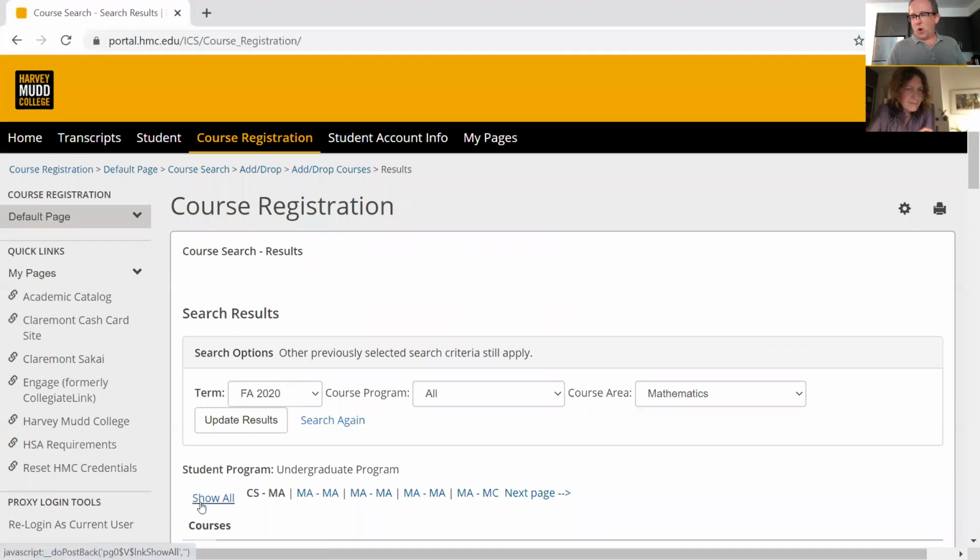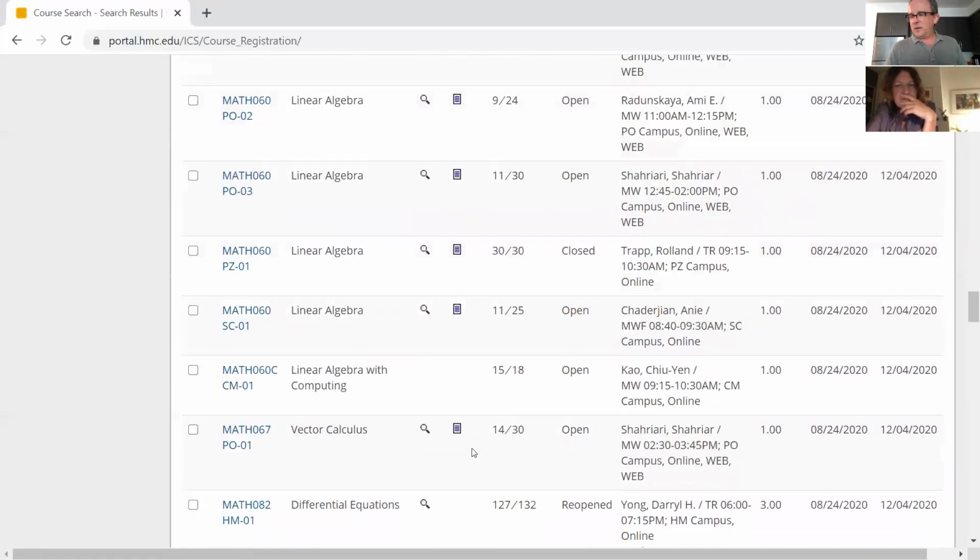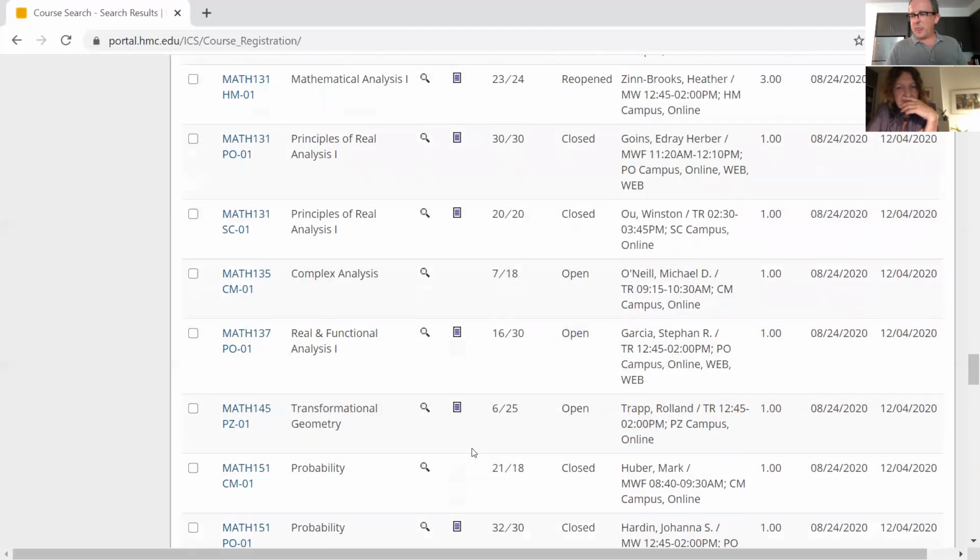And I like to show all instead of using paged results. And you can see all the different math courses that are offered here. Courses are numbered in a way where you have a course prefix, a number, a suffix indicating the college, and the section number. So this particular course, Math 131 HM01, is a Mudd course because of the HM suffix, but you see here PO, that's Pomona, SC, Scripps, CM, Claremont McKenna, and PZ, Pitzer. So I got super lucky and got all 5 undergraduate colleges onto one screen. So working great.